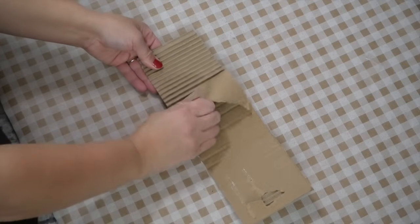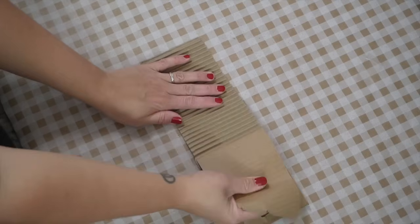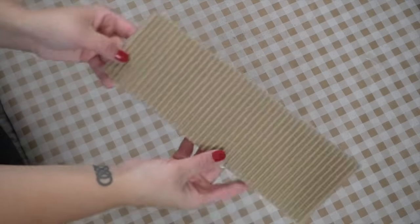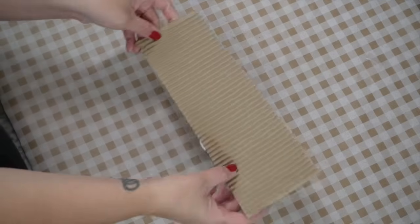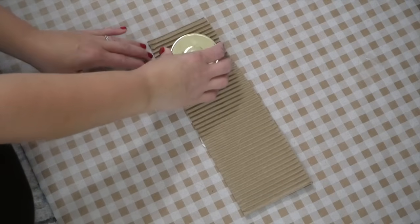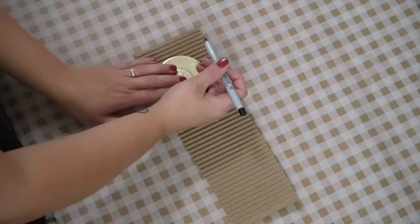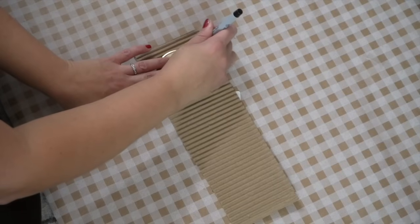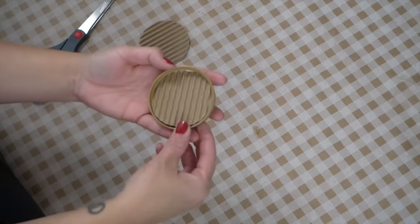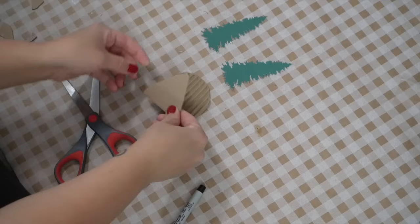So for the 10th and final project, we had to use the box that the items were shipped in as a DIY. It was one of our challenges. So I took a side piece of the box and I peeled it back, revealing the ribbed inside part. And then I took a mason jar lid and traced over it so I can create a round cutout. I trimmed it a little bit more in order to have it fit inside of the mason jar.